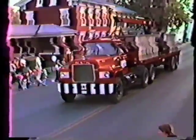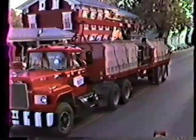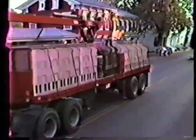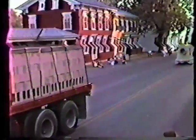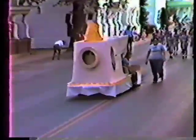And then Beavertown Block and Beavertown Cast Stone. Cast Stone, the last few years, has been making a lot of the stadium at Penn State as far as seating capacity. They made all of the expansion up there as far as the seats. Beavertown Cast Stone and Beavertown Block.